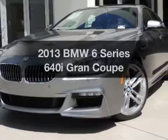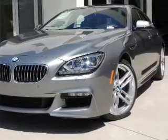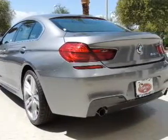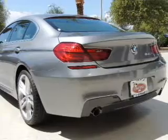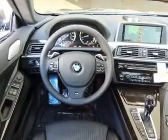Noticed in this 2013 BMW 6 Series. If you're looking for an automobile with great attributes, look no further. With a solid 6-cylinder engine, the powertrain includes rear-wheel drive, driven by an automatic transmission. Find your way easily with the included navigation system.